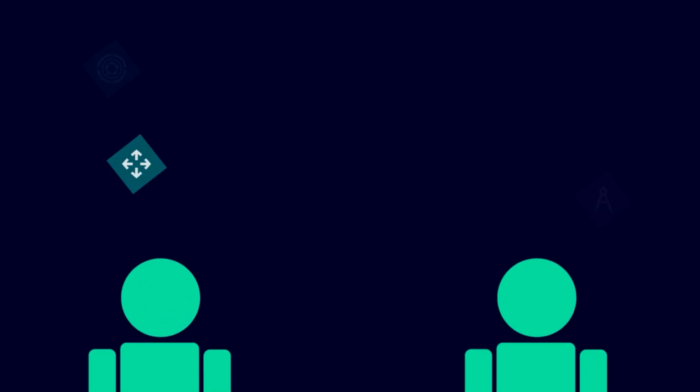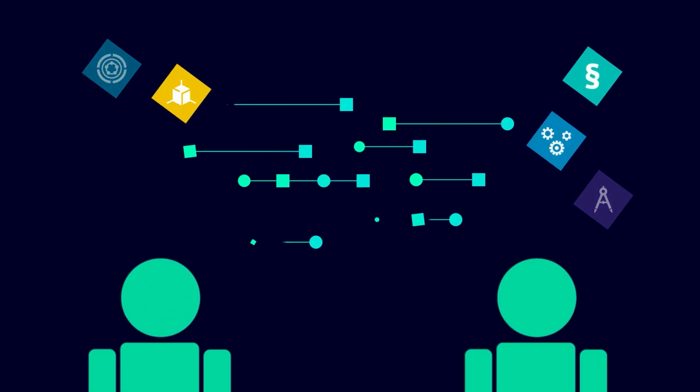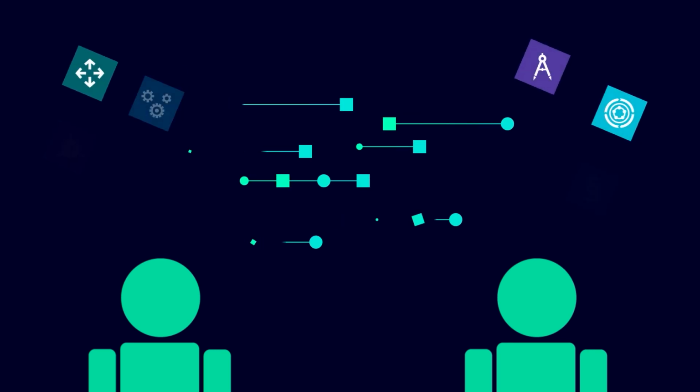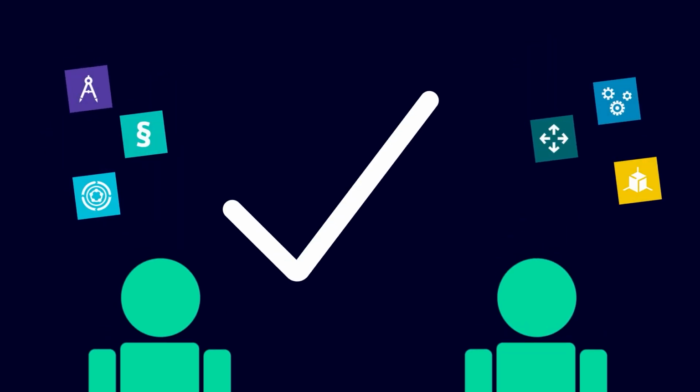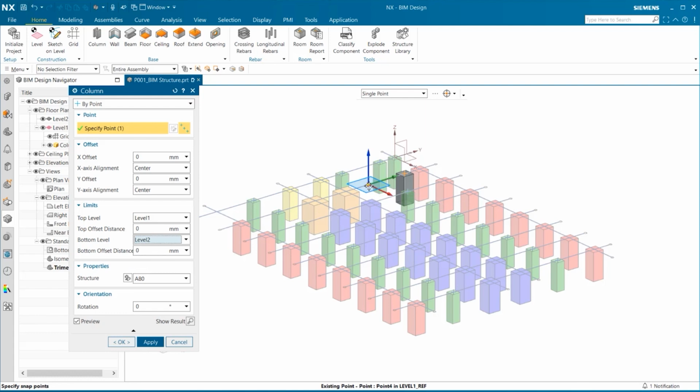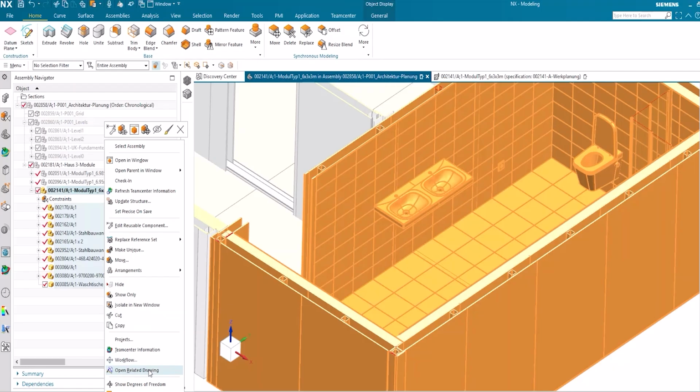But collaboration in this space means collaborating with external partners too. You need to trust that they can use your data and you can use theirs without any issues with translation or compatibility. NX is IFC 2x3 certified, ensuring interoperability with other AEC software. And of course, traditional documentation is still important when it comes to construction too.